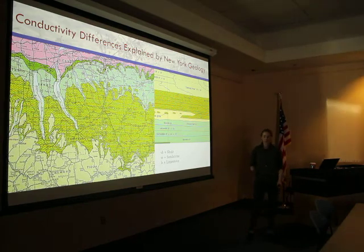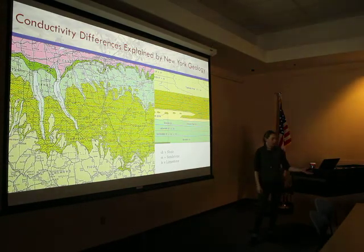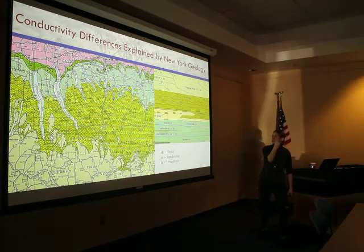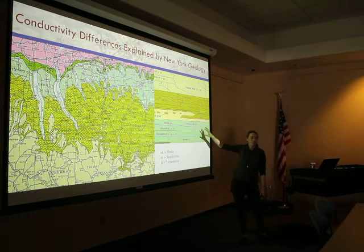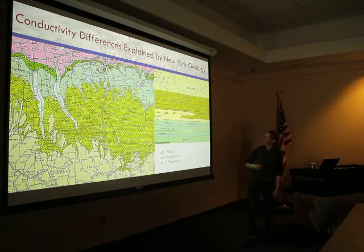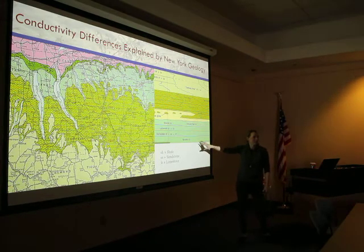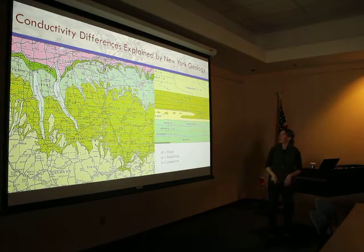Considering the high conductivity and high total hardness for both Oriskany and Limestone and Chittenango, which is a stream right next to those other two, the geological difference between that region and the region that a lot of these other streams are in does fit. Again, I'm not a geologist, so I'm doing my best to read this really intense geological map, but that's the idea that I came up with.